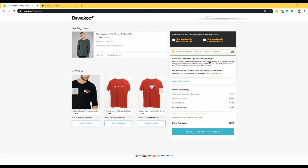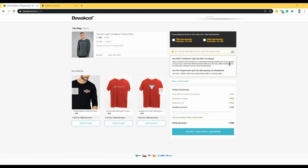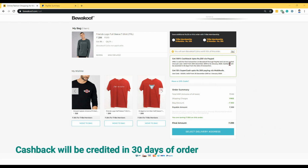So if you pay via PayPal, you will get 100% cashback up to Rs 250 and remember this should be your first purchase on Bewakoof via the PayPal payment method. That means if you are an old PayPal customer but never purchased any items on Bewakoof, then you are eligible for this offer. And I've confirmed this from Bewakoof's customer care. And one more thing, you won't get instant cashback. The cashback will be credited to your PayPal wallet 30 days after the order completion.